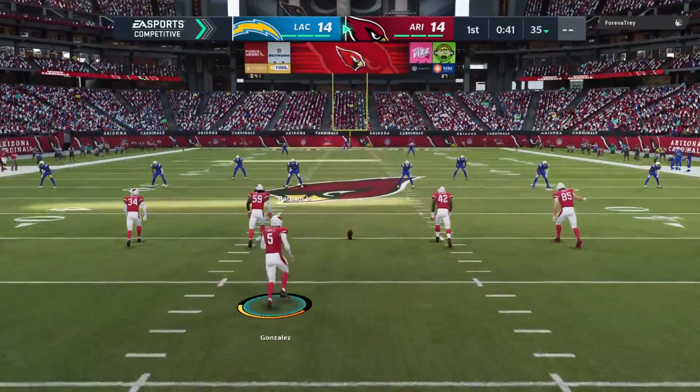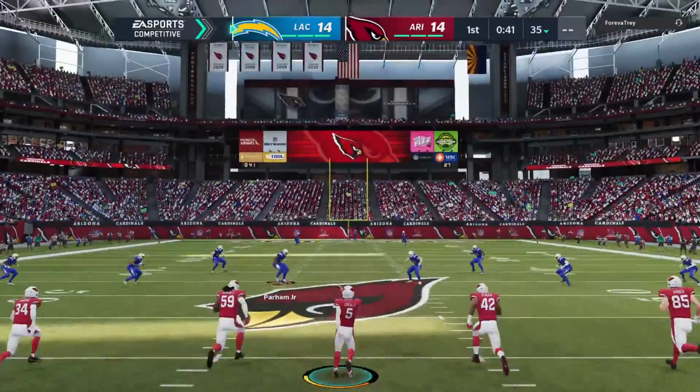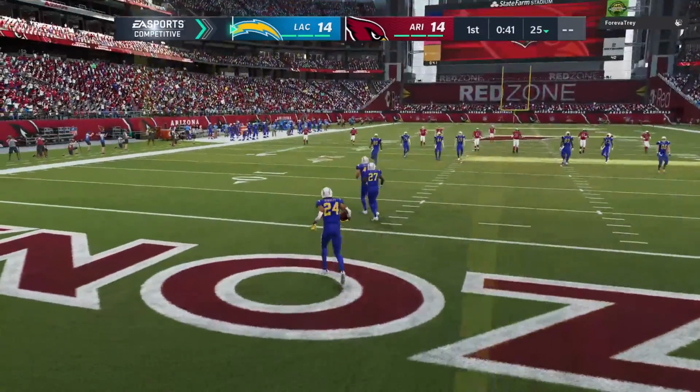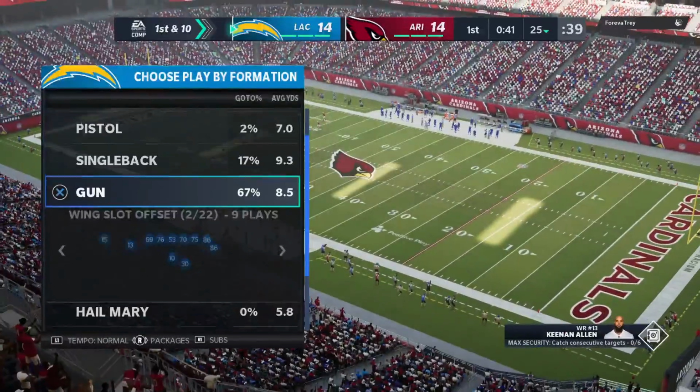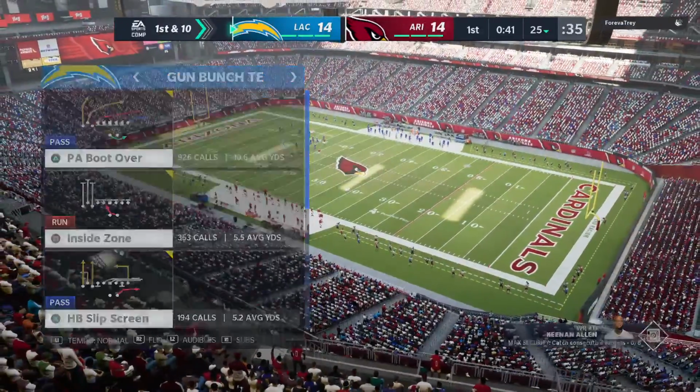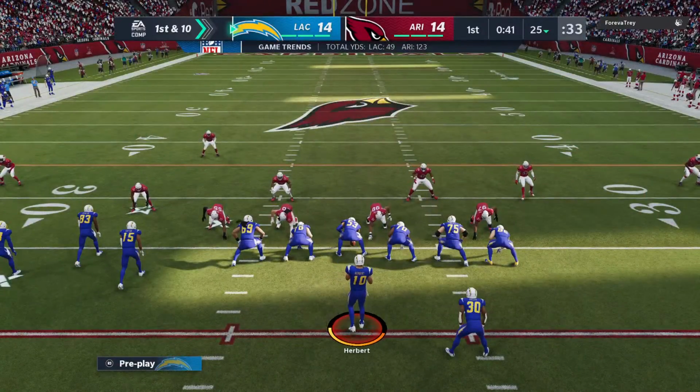This one tied at 14 now as he sends this one away. And no return on this one as the fair catch is signaled for and taken. The Chargers take over 1st and 10 at their own 25. The Charger drive about to get going.